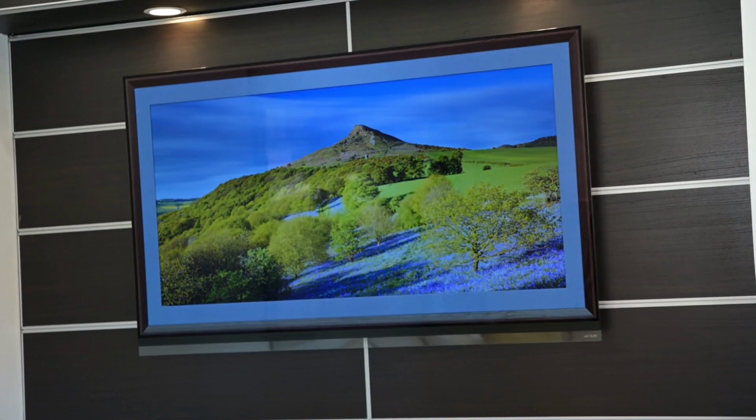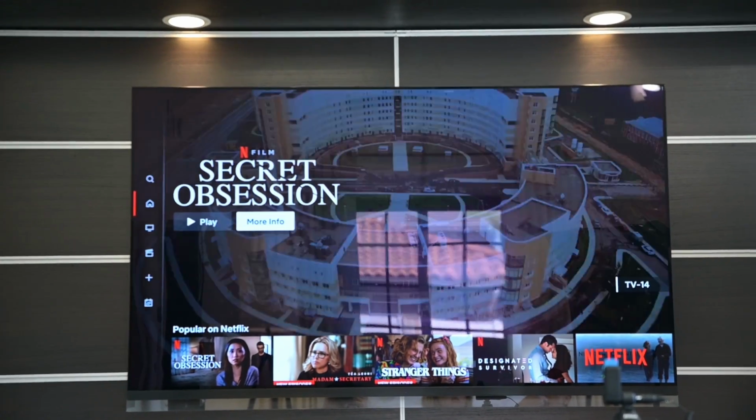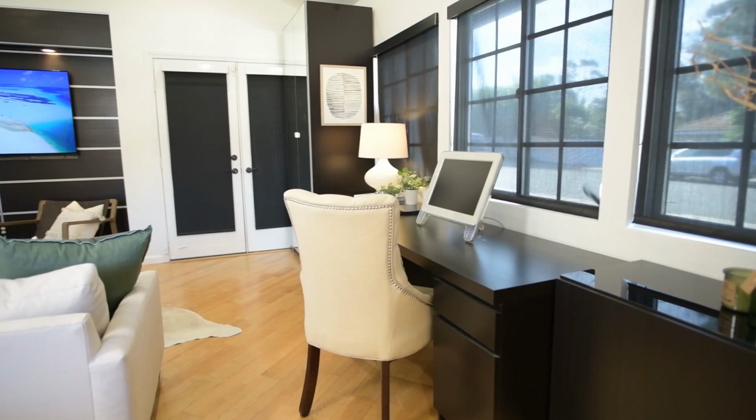Adding this LG OLED TV has made all the difference in the world. Even when it's off, it's a beautiful TV. It's all glass and it just looks absolutely amazing. Wow, that is so clear. I can play Netflix and Hulu because it's a smart TV. It looks like it's floating. I'm going to turn the volume up with my magic remote. This magic remote literally is magic.